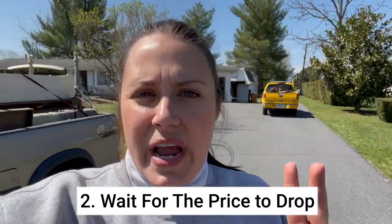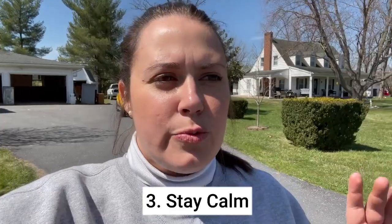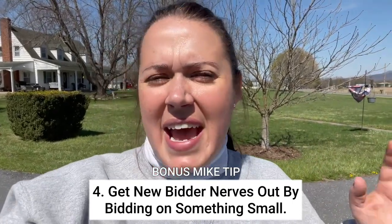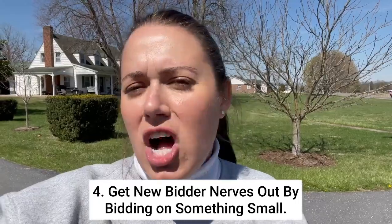Number two, wait for the price to drop lower than the starting bid. Every now and then it starts at that starting bid and it goes, but if you can, wait for the price to drop. Three, you want to just stay calm. And then Mike's tip is actually to go ahead and get the nerves out by bidding on something small to start off with, like a dollar, $2 item.